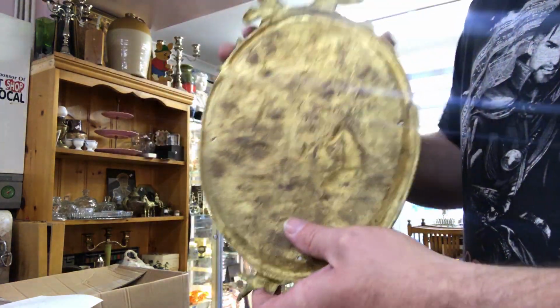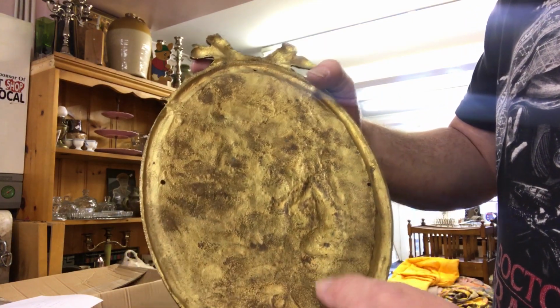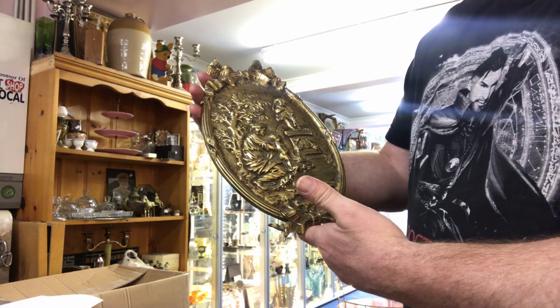On the back, it has been ormolued or gilded, so it has got good age. It's not just brass on the back, it's been ormolued. Now I think this would have been off a piece of furniture.